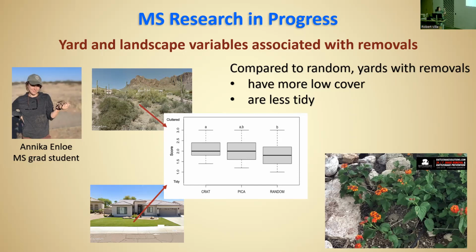And so we have a subset of places where snakes have been removed versus what's available to them in the urban space. And what she found is that compared to these random yards or what's available, removals where snakes are being removed, they're coming from places that have more low cover. And so there's a western diamondback under the lantana in that photo. So that's what we mean by cover for snakes. And also the yards tend to be more cluttered.